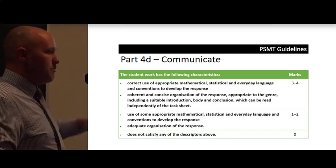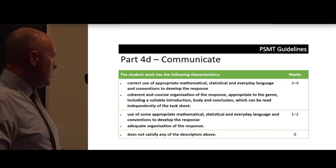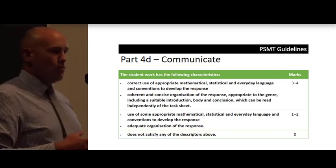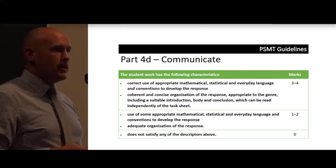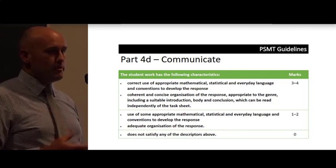Communication, 2 dot points. One of them is appropriate mathematical, statistical and everyday language, conventions, etc. And also organisation of response, appropriate genre, all that type of stuff. So you have to make sure that you avoid grammatical and spelling errors. If there's a few in there, that's not going to affect you. If there's a lot, that could affect you. So you just got to be careful of that.